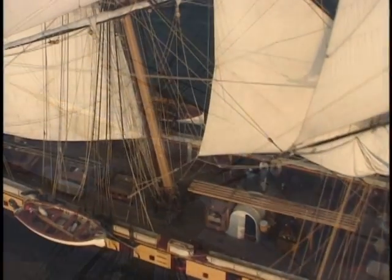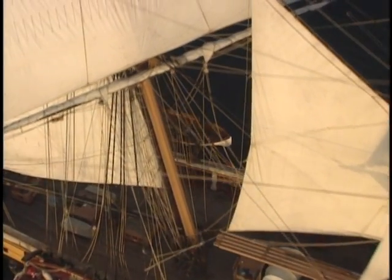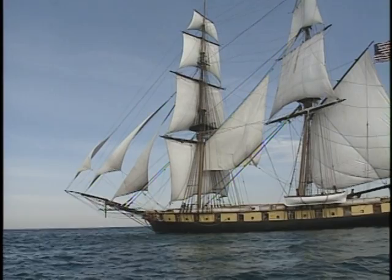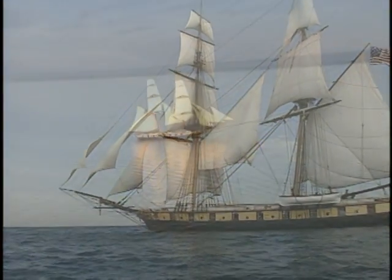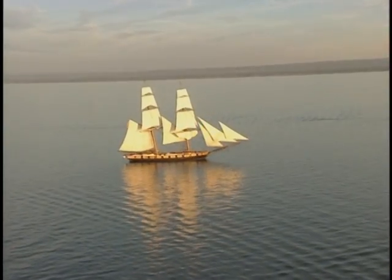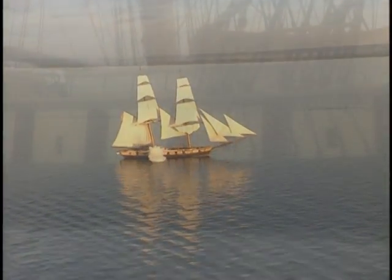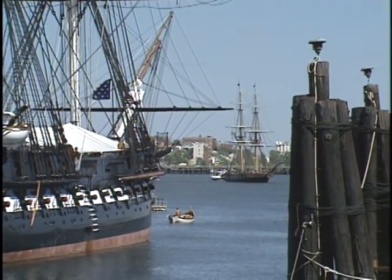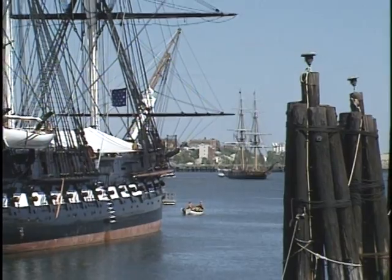And then, as if touched by magic, this great mass of wood, iron, rope, and canvas is transformed into a stunning object of incomparable grace and beauty. As breathtaking as she is under sail, this square rigger was not designed for aesthetics. She was made for war. The War of 1812. And she is one of only 2 naval vessels interpreting that era.